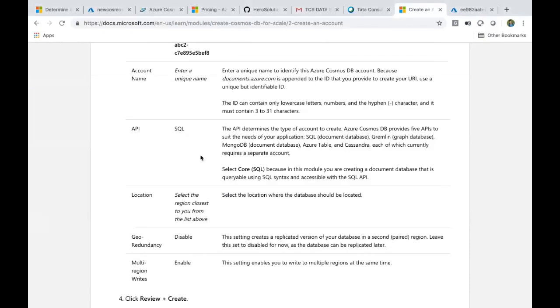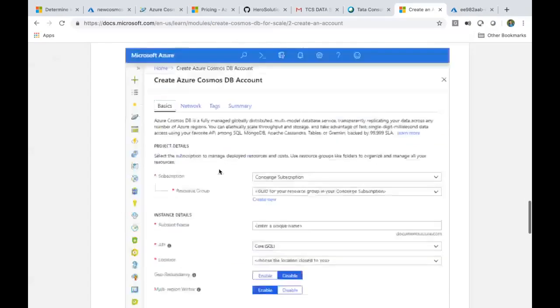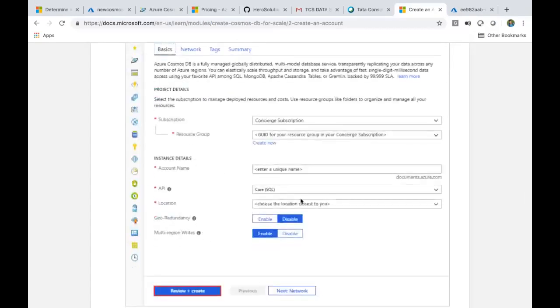Let's see the remaining things. And again, just make sure that you disable geo-redundancy, okay? And we will enable multi-region writes anyway. I'll tell you this concept later on. So we'll try this also. We're disabling this, enabling this, and say create. Let's go and do it.